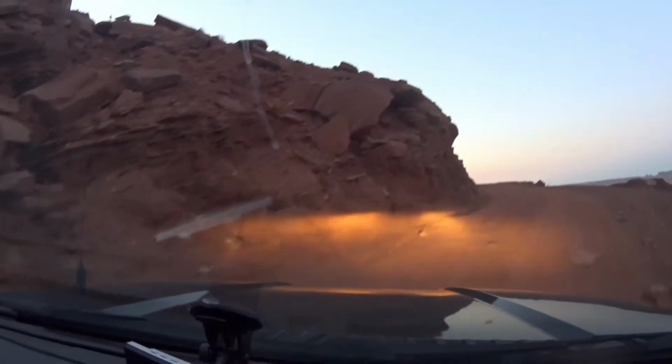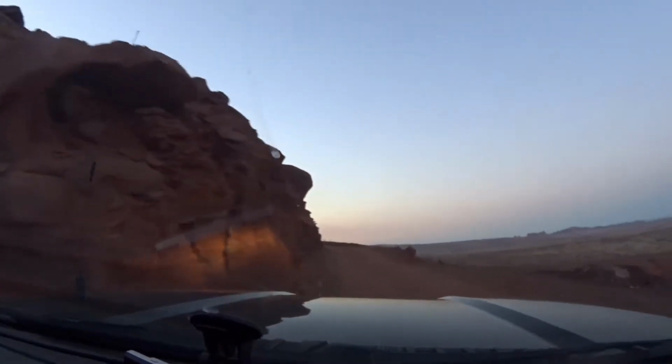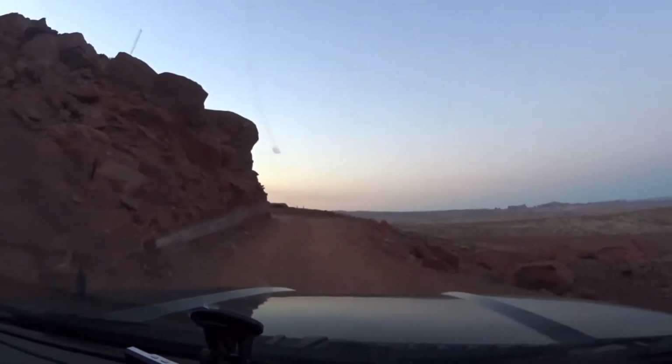Looking at all the rocks on the left hand side. The loose rocks.